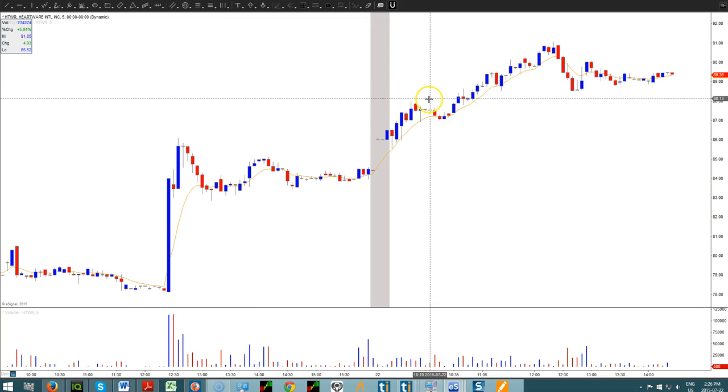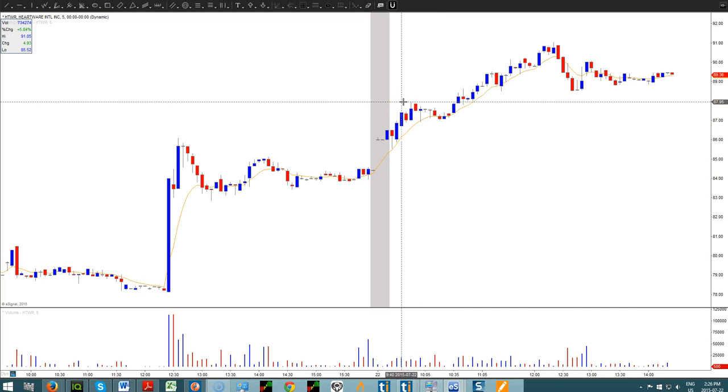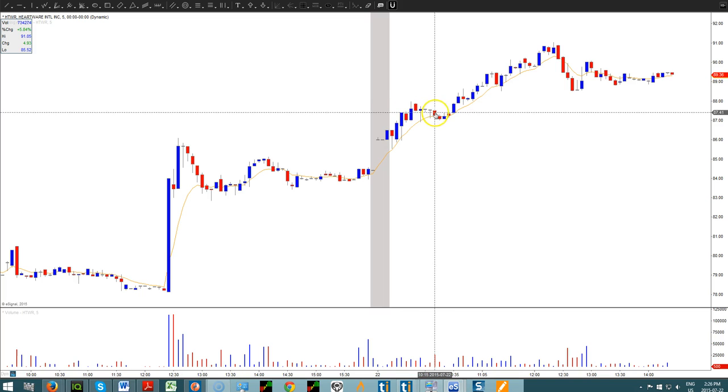And so the alert was right here. There's the high of the opening 30 minutes. So we're right there. Pop, came back down. Notice it came back down.